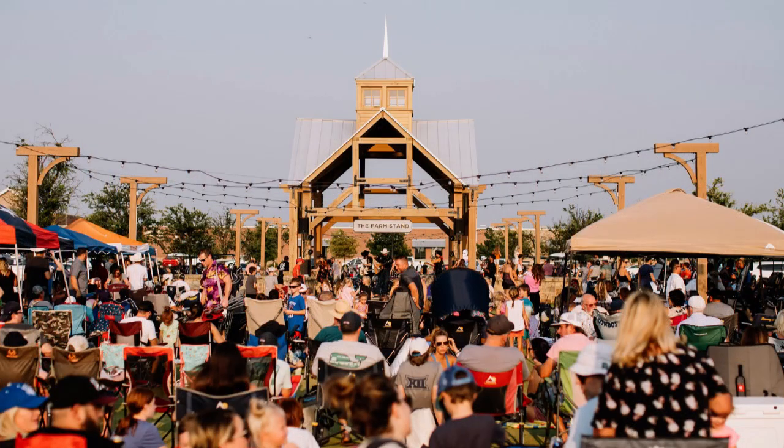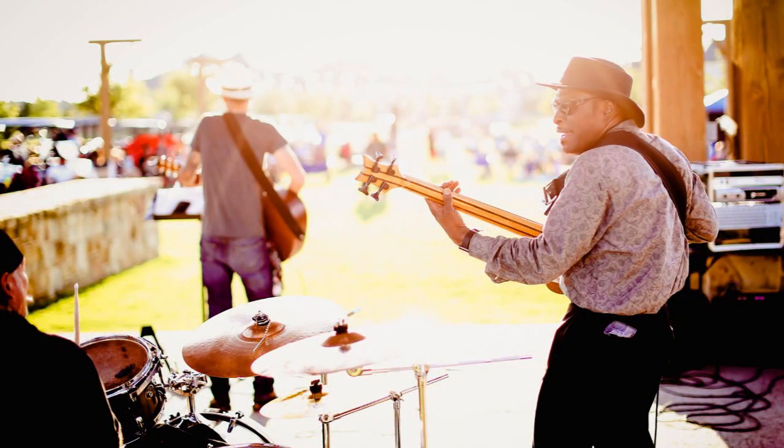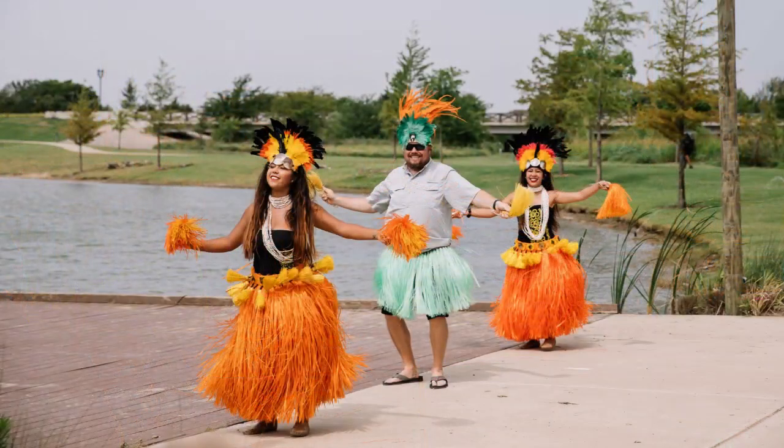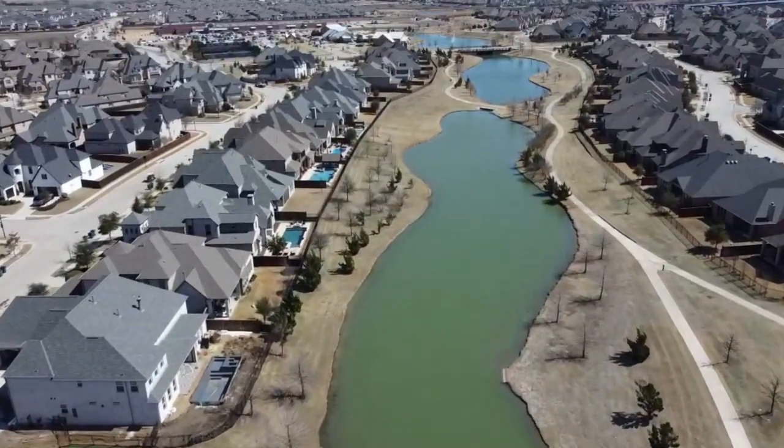And the coolest part is all of the events. They have almost 200 events every year, and they happen pretty much where I'm standing here. This is the main thoroughfare for all the events that happen on this big strip here. Really awesome. Tons of ponds and walking trails, over 13 miles of walking trails all around here. It is a gorgeous, gorgeous community.